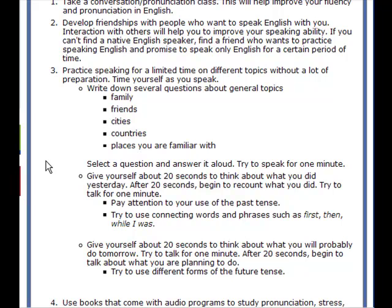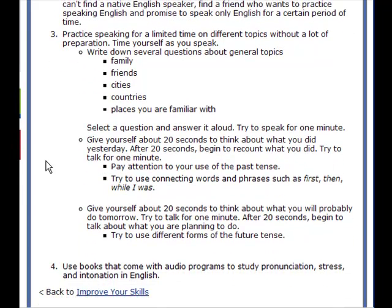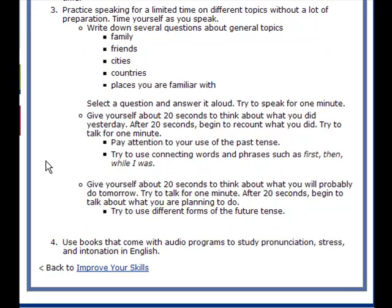Give yourself about 20 seconds to think about what you did yesterday. After 20 seconds, begin to recount what you did. Try to talk for 1 minute. Pay attention to your use of the past tense. Try to use connecting words and phrases such as first, then, while I was.